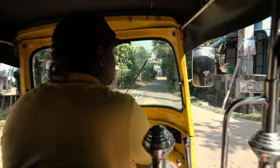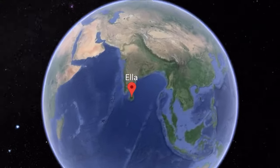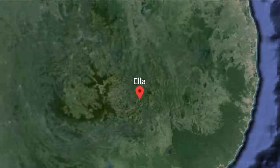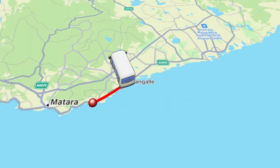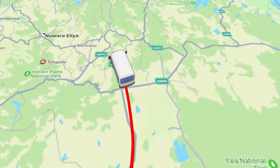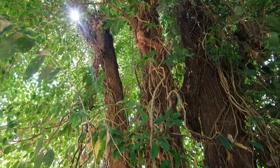After exploring Sri Lanka's incredible southwest coastline, we're ready to head inland, specifically to Ella, a small town situated high up in the mountains, surrounded by jungle and tea plantations. But before we arrive in Ella, we need to travel 150 kilometres across South Sri Lanka. We're pretty sure that we have found the best way to do this, since there are no trains that cover this area of the country.